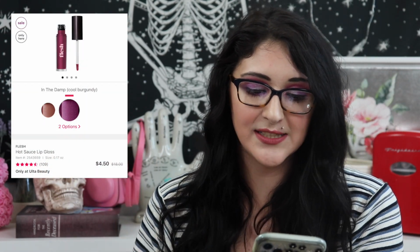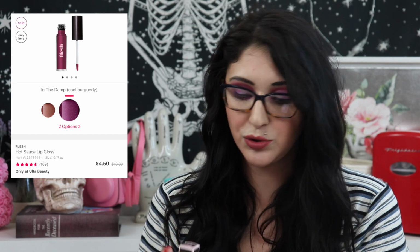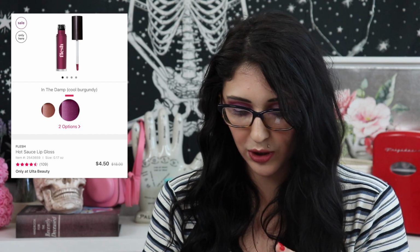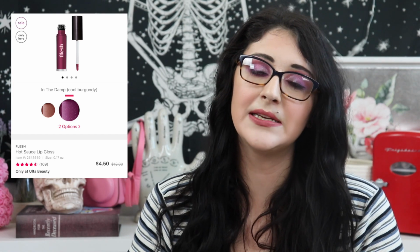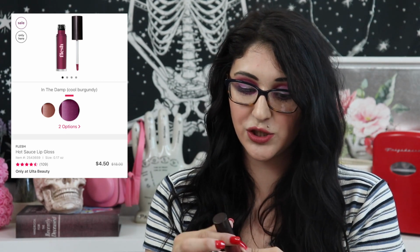Okay. And then the next product that they had was the Flesh Hot Sauce Lip Gloss. This was regularly $18. They had it marked down to $4.50, 4.5 star reviews on Ulta. They had 2 shades. They had a Snow Globe, and then In the Damp. In the Damp was a cool burgundy shade. I did end up picking up a Snow Globe.